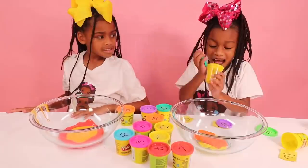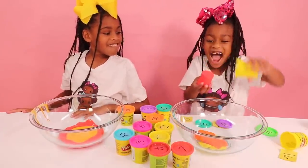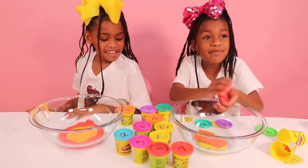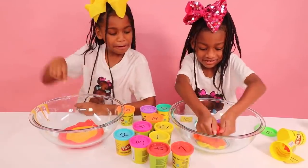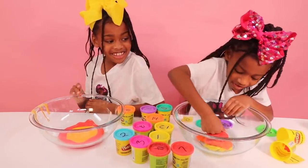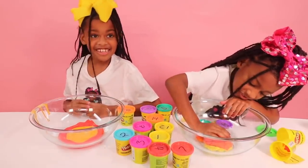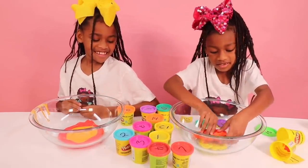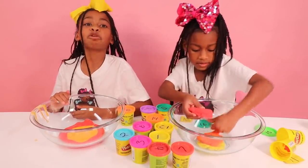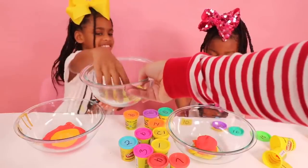16? What? Guys, I'm getting the rainbow. So guys, if you are Team Teddy Corn, then you have all Play-Doh, and if you are Team Kitty Corn, then you have all glue. Let us know below whose team you're repping. Who do you want to win?